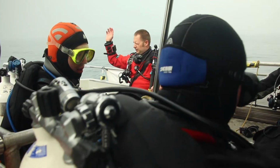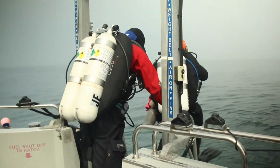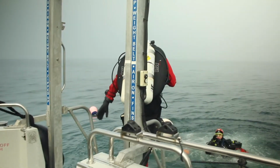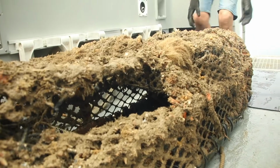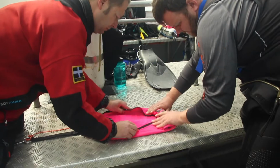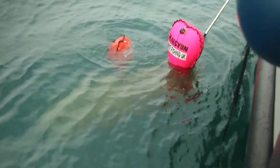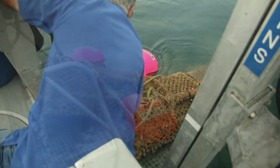So there are 5 divers on the boat today, and we split into 2 teams. One team was basically doing the recovery of the lobster pots and some bits of rope and things like that, and they did a great job. They pulled up a couple of quite sizable lobster pots, and the way they do that is to find them, and then they attach flotation bags to them and inject those bags full of air, which lifts them up to the surface where they're recovered by the boat.